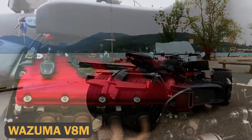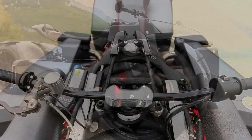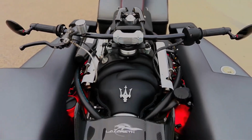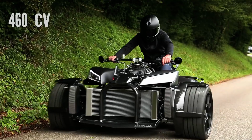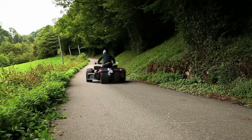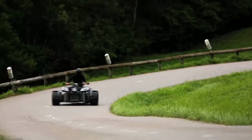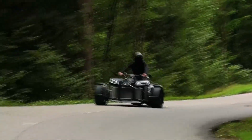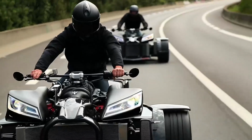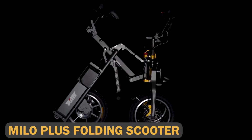Wazuma V8M. The Wazuma V8M is a jaw-dropping, high-performance trike powered by a massive 4.7-liter V8 engine. Delivering 460 horsepower, this machine is built for those who crave serious speed. Its futuristic design and aggressive stance make it a showstopper on the road, while the roar of its engine ensures you won't go unnoticed. The Wazuma V8M is for thrill-seekers who want their ride to be as bold and powerful as it is unique.